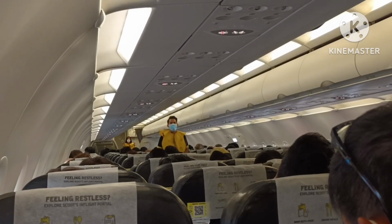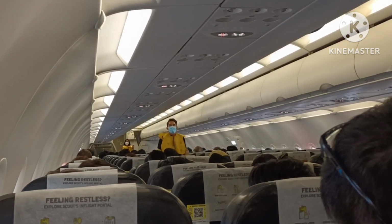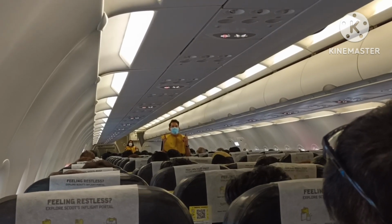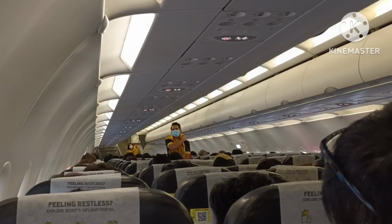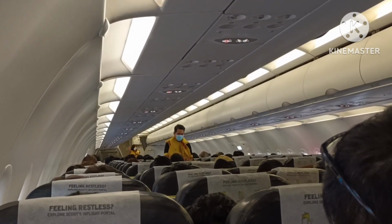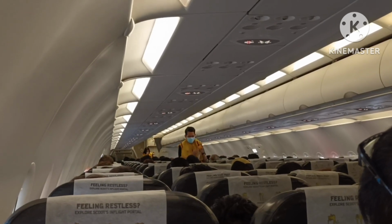Inflate your life vest only at the exit. To inflate, pull the rib caps firmly downwards. To inflate it further, blow into these tubes. There's a light, and a whistle for attracting attention. Special life vests are available for children under the age of 4.